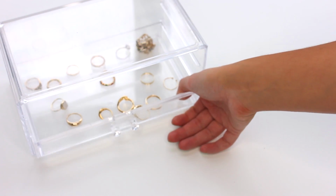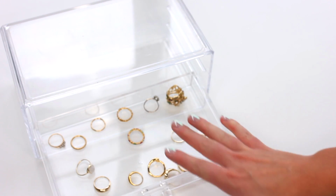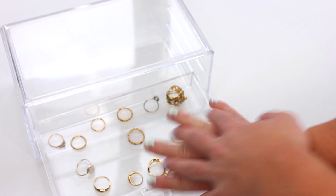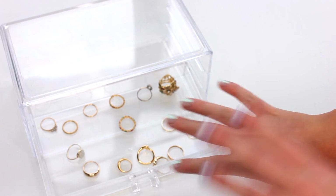Okay, now moving on to what might just be the best part of my jewelry collection because I am a ring fanatic. I actually took them all off my hands, that way I could show you all here. But I feel bare without my rings on. I just love a good ring.